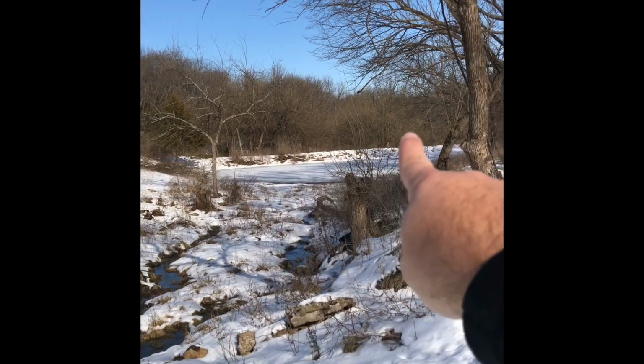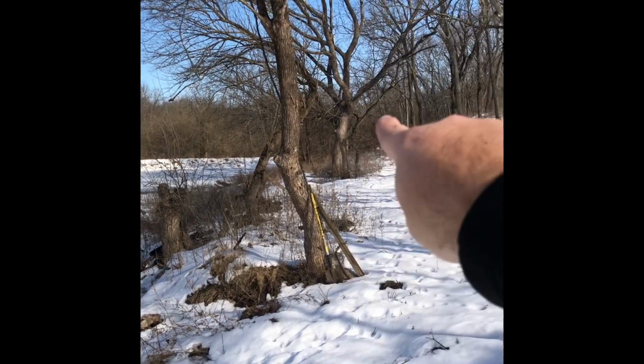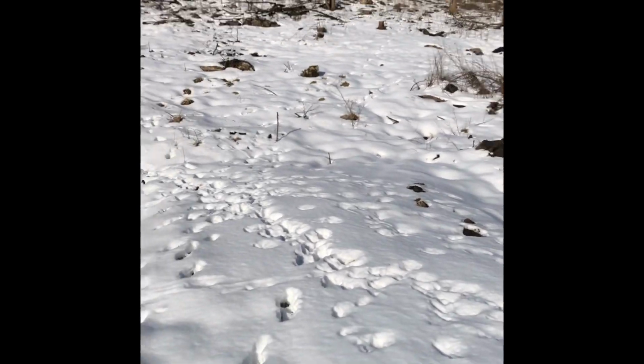We're gonna fill in the dam a little bit. It's broke on that side. We'll put in some drainage pipes, then make this path clear coming this way. We'll be able to walk across it.